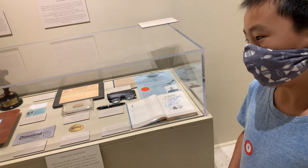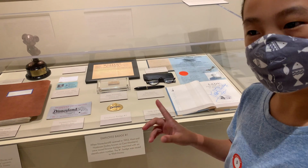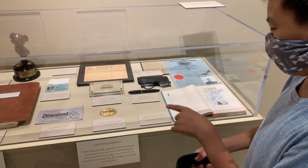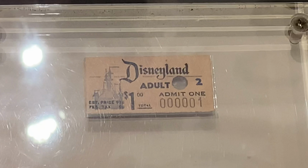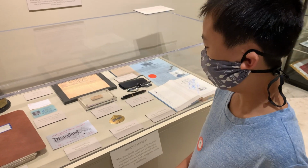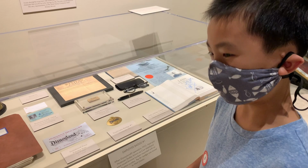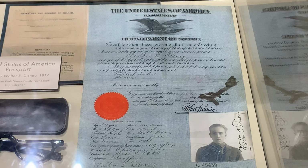There's some really cool things over here. Like, for example, the employee badge number 1, that was for the first employee who worked at Disneyland. There's also the very first ticket issued, which only costs $1. I can't believe that tickets to Disneyland only cost $1 in 1955. 1955? That's really cheap. That's Walt Disney's U.S. passport.